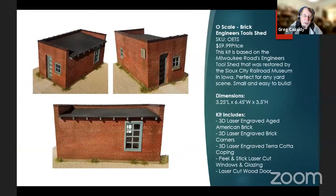This is the O-scale Brick Engineers Tool Shed. This kit is based on the Milwaukee Road's Engineers Tool Shed that was restored by the Sioux City Railroad Museum in Iowa. Perfect for any yard scene. It's small and easy to build. The dimensions are 3 1/4 inches by 6.4 inches by 3.5 inches, and the price is $59.99. The kit includes 3D laser engraved aged American brick, laser engraved brick corners, laser engraved terracotta coping, peel and stick laser cut windows and glazing, and laser cut wood door.